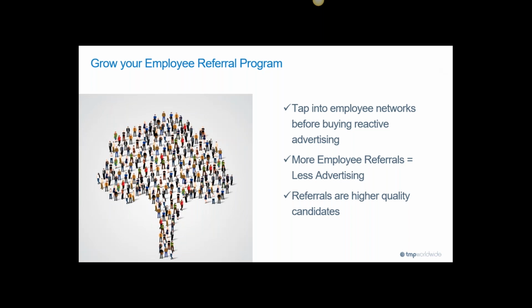If you don't do this right now, you're probably spending more money on advertising than you need to, or it's just costing you more to recruit. So employee referral programs are huge, and one quick piece of advice I'd have, I mean, this is a big topic in itself, is don't worry so much about the fancy employee referral technology. That's sort of the "if you build it, they will come" mentality. You could have the fanciest employee referral tool, but if nobody knows about it, it's a waste of money.